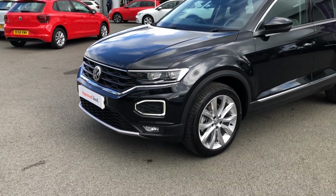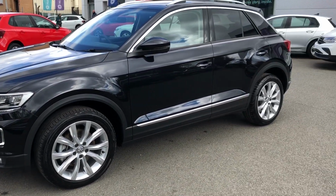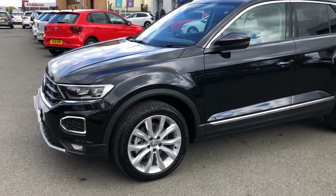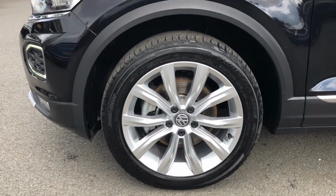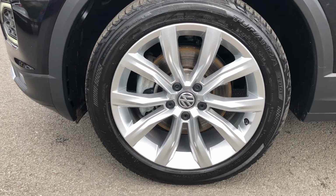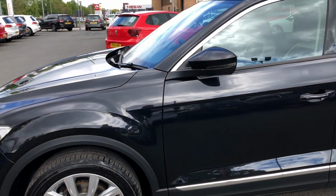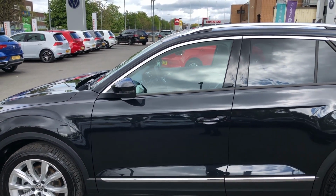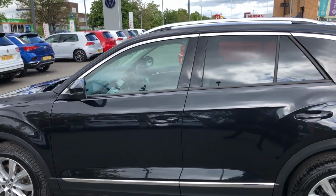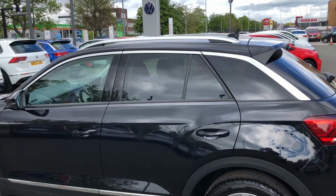Other luxuries will also include front and rear fog lights as well, and the flared wheel arches around the body line of the vehicle just give it a nice chunky off-road look. To complement the car, a set of 18-inch chrome alloy wheels in this shape are available on this SEL trim. And as we move around the side belt line, you have such luxuries including electrically operated heated and folding wing mirrors, privacy tinted windows from the B-pillar back, and even chrome roof rails to contrast against the black paintwork nicely.